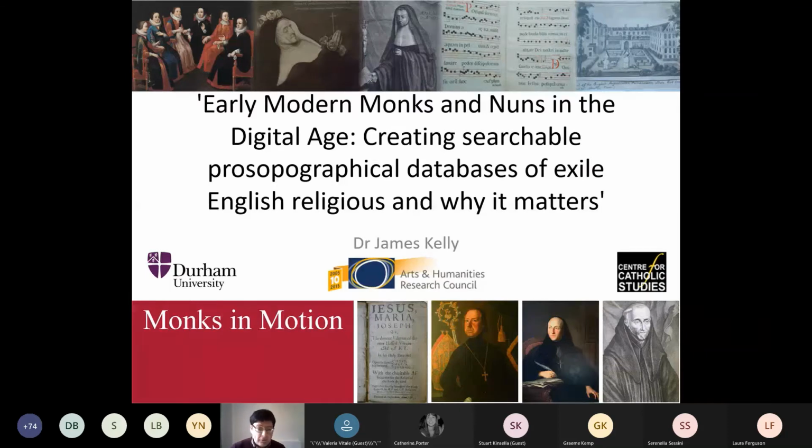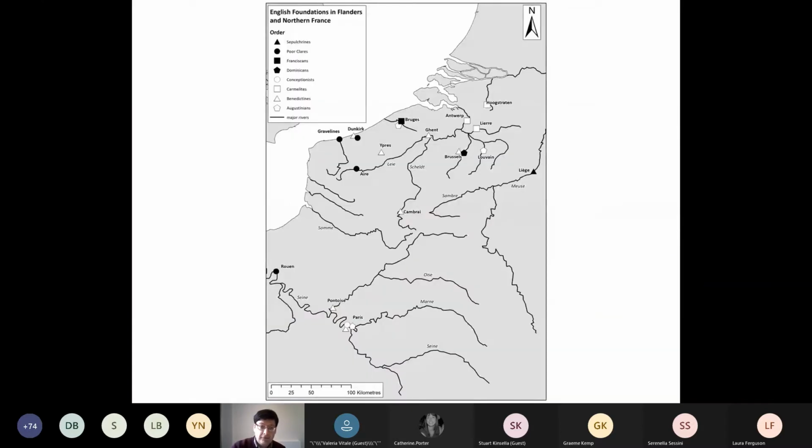Now, the first thing to talk about is the English convents in exile, which is the basis for the Who Are the Nuns project. After the Reformation in England, everyone talks about the lack of male houses and the exile movement. But there's been a lot of research in the last decade or so on the unprecedented movement of English women to continental Europe, mainland Europe. And there they set up a series of convents. There was the first one at Brussels, a Benedictine house in 1598, and it was followed by another 21 establishments.